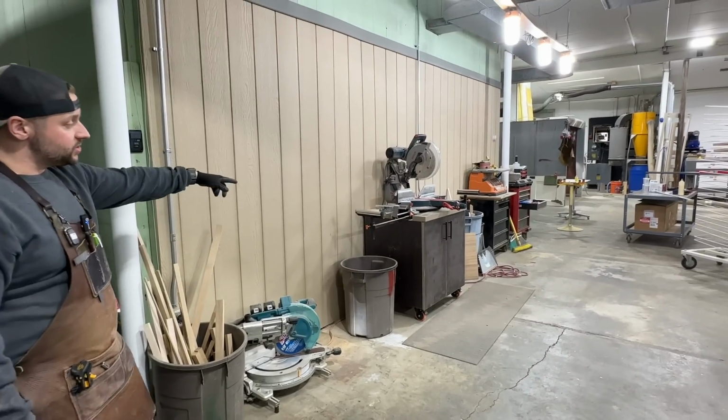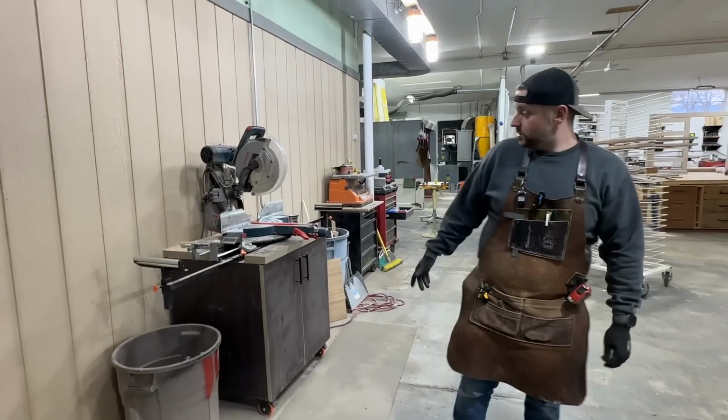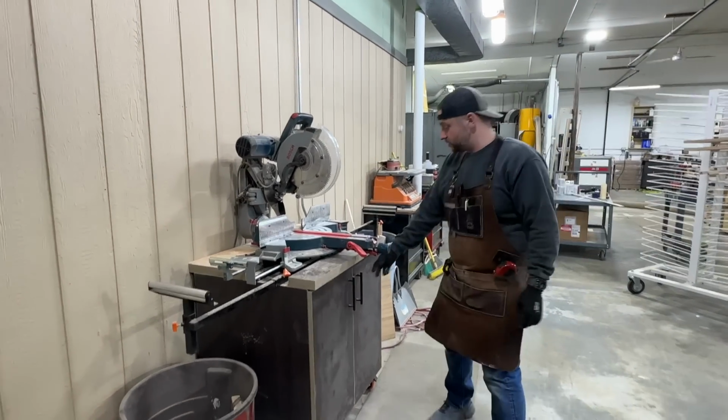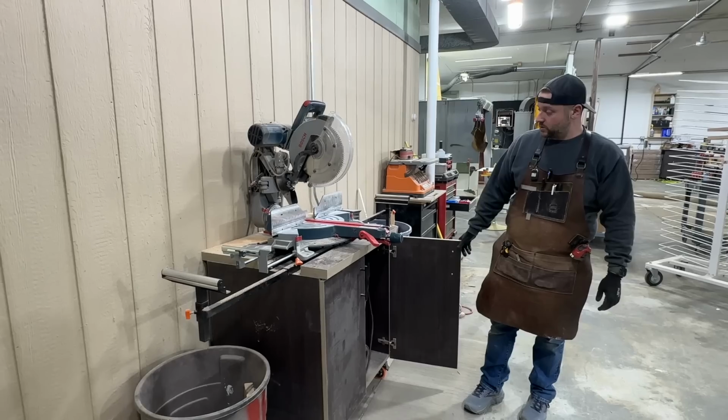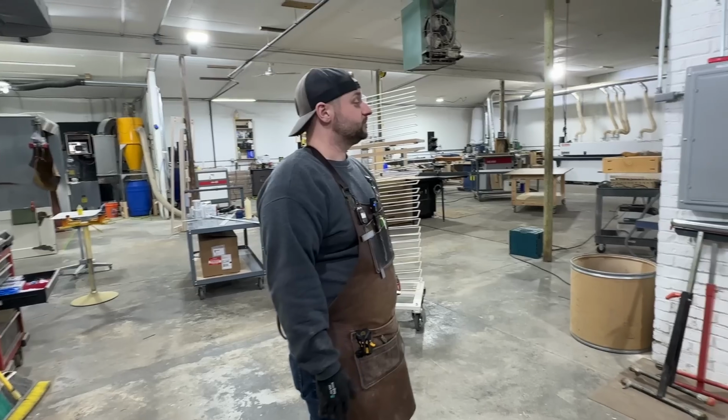We have the miter saw cart that we built and have plans for. So you could build this if you'd like. Mobile miter saw station with a Harbor Freight stand. There's so much to show.